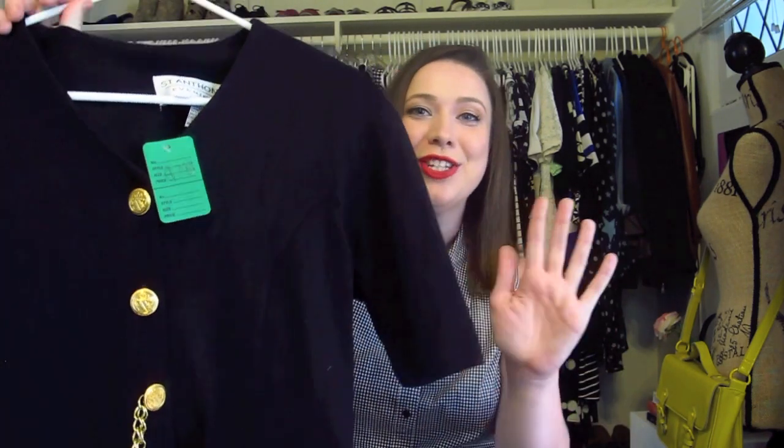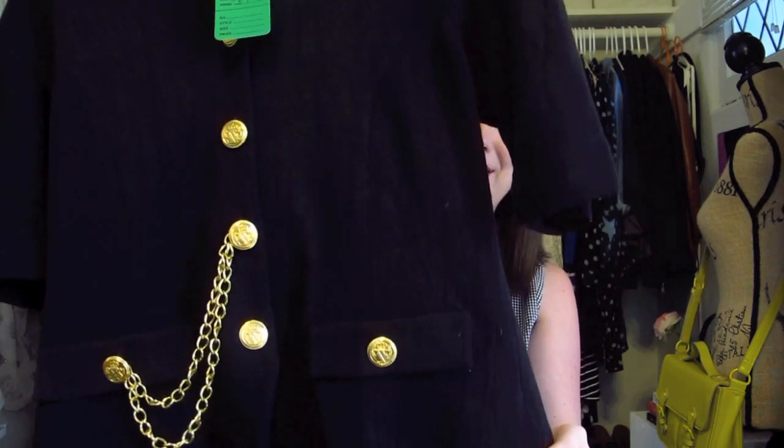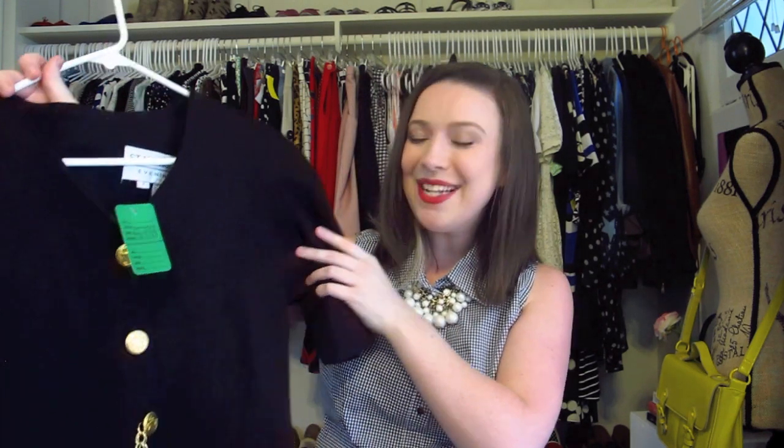So we're going from something that I have way too many of to something that I have 0 things that are even remotely similar to it in my closet. So this is really, really cool, just reserve judgment for a minute, just hold on. So this is a really awesome little top here, and it's got the little chains attached and the big gold buttons. And yes, it does have these oh so lovely shoulder pads that I will be cutting out promptly after I'm done with this video. But I saw it on the rack.